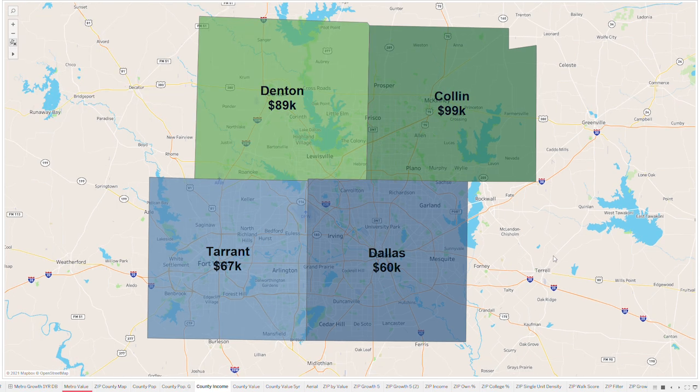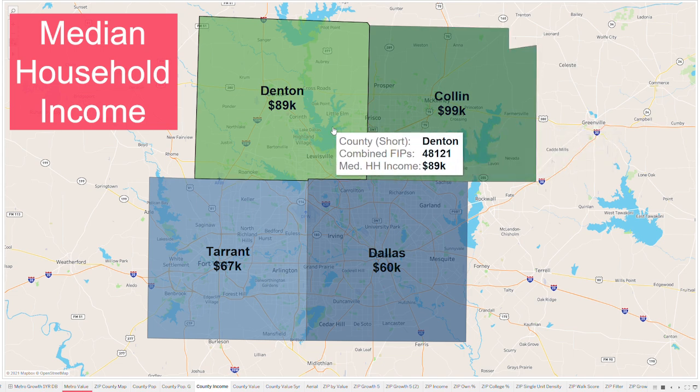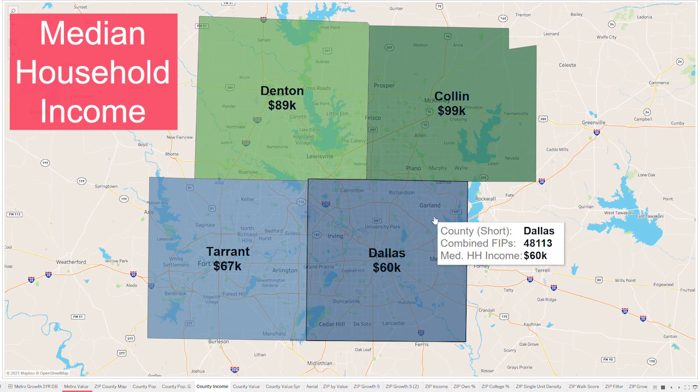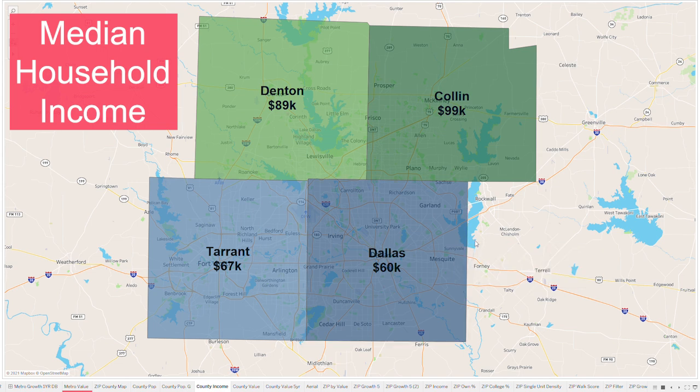Now, in addition, when we look at income, and in this case, we're looking at median household income, that's what the middle class household is earning, we can see that income is much higher in Collin County, almost 100,000. In Denton, it's almost 90,000. Compare that to 60,000 in Dallas, 67,000 in Tarrant. So when we have the middle class family earning almost 50% more in these northern counties, it's something that we want to take note of.